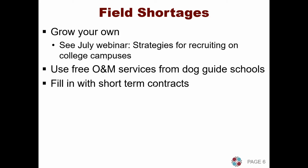You can also refer your clients to some free orientation and mobility services available through two guide dog schools. We have a handout on the website that you can download to see the particulars, but this is free of charge, including the travel costs to go to the dog guide school and receive training from an orientation and mobility professional.